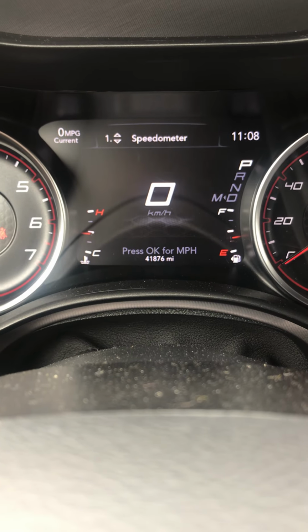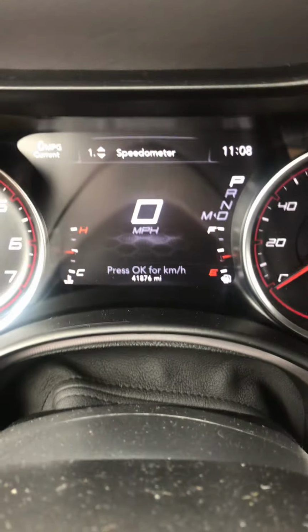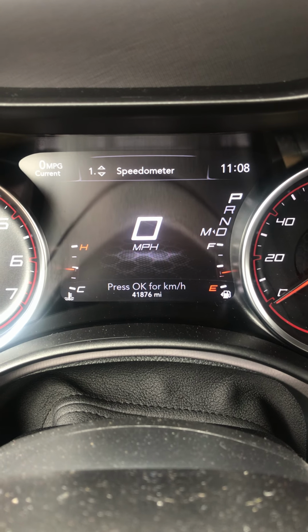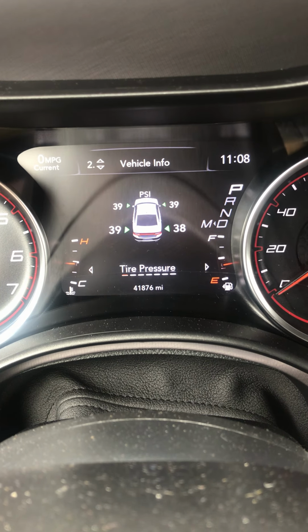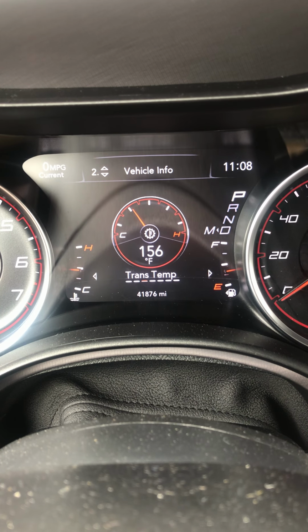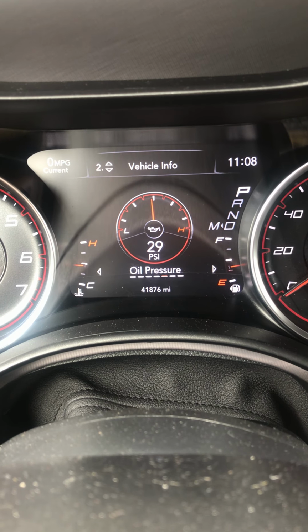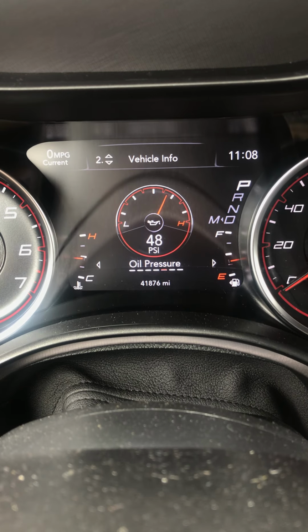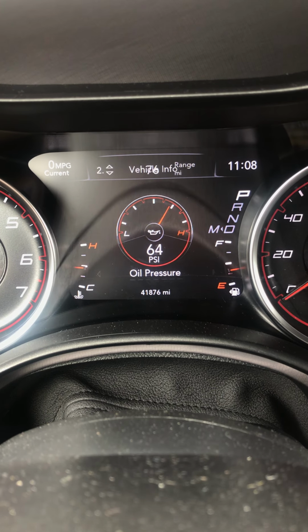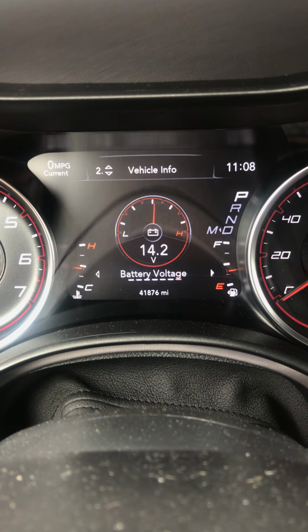Let's see, you've got steering wheel controls. So here, I can flip it to kilometers an hour, how it was before. Here's all your, let me get closer. Okay, maybe not. All right, hopefully you can see. Speedometer, vehicle info. So here's your tire pressure. Coolant temp, trans temp, oil temp, all of those are good. Oil pressure goes up when I rev it. Beautiful. Oil life, battery voltage, perfect.